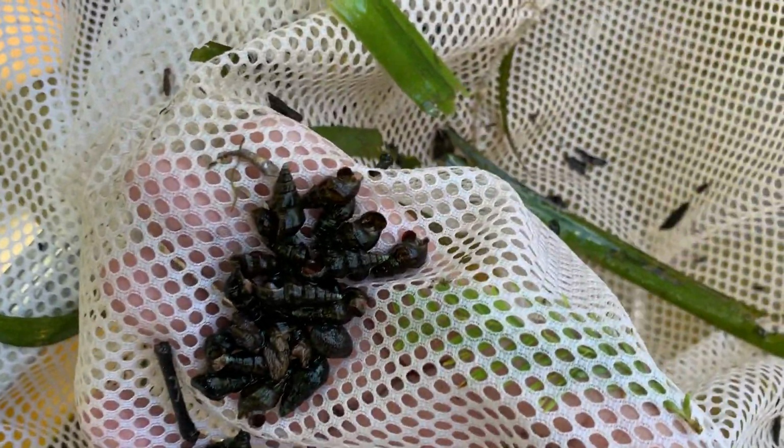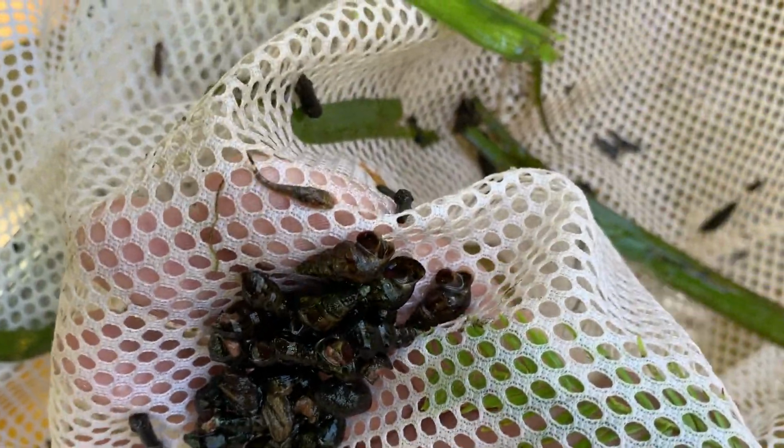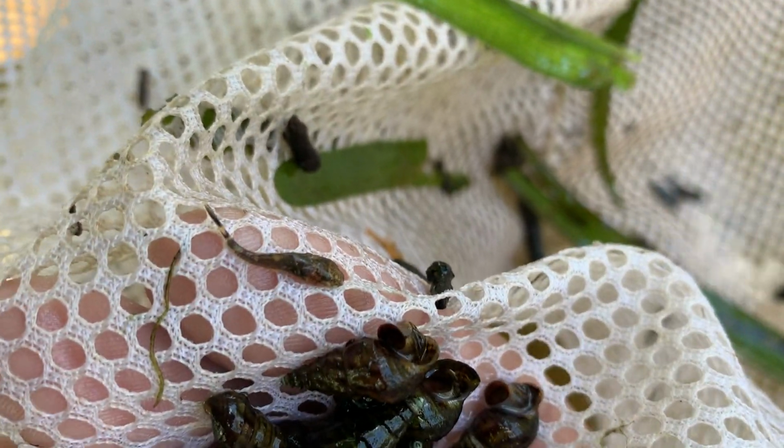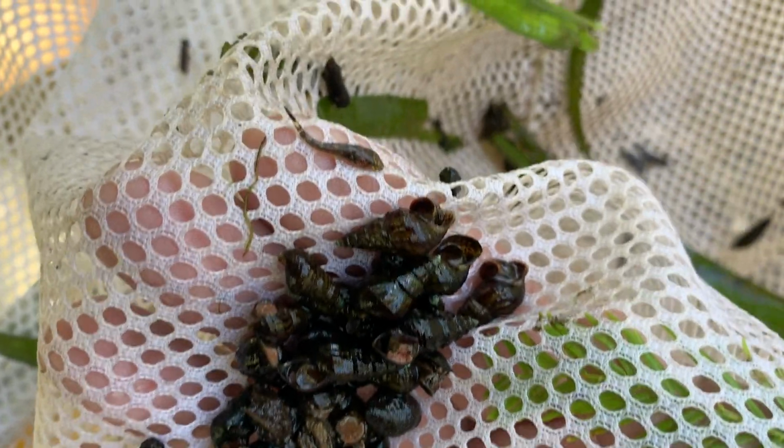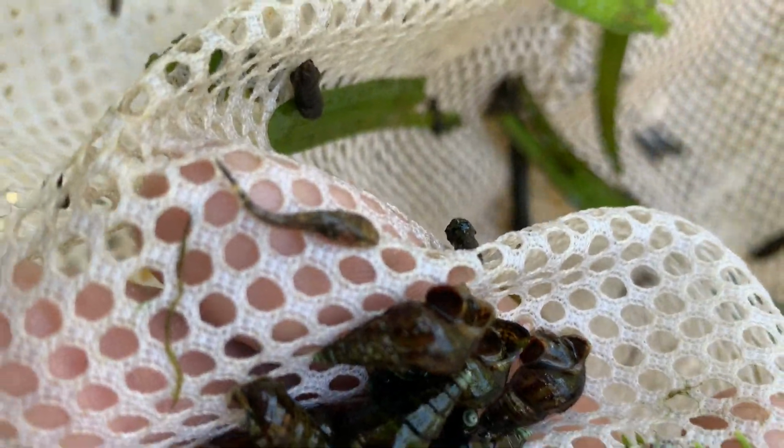Yeah. Here is a little pleco we just caught. I just fished him out. I'm not sure if this is a common pleco or what this is, but first time I ever caught a pleco. There's a bunch of trumpet snails in here, but pleco in the wild, very interesting, a little baby.